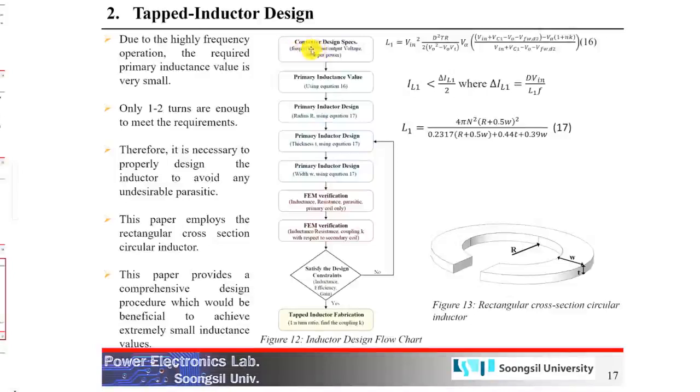First of all, we need the converter design specs, which were described in the previous slides, and then we can find the primary inductance value by using equation 60. Once we have found the value of L1, we have to design it physically. To design it physically, we need to use equation 17, and according to this equation, the inner radius is a very dominant factor in our case. So we can first choose the inner radius, which will be close to our inductance value.